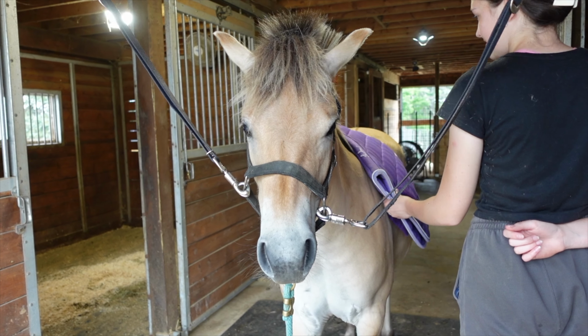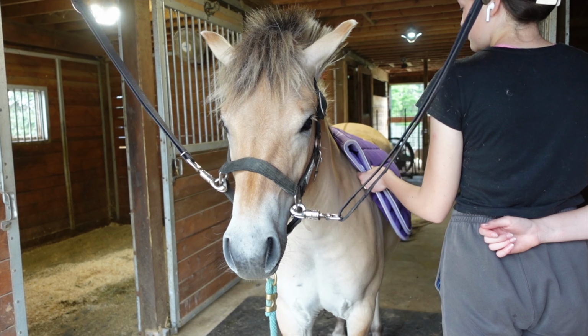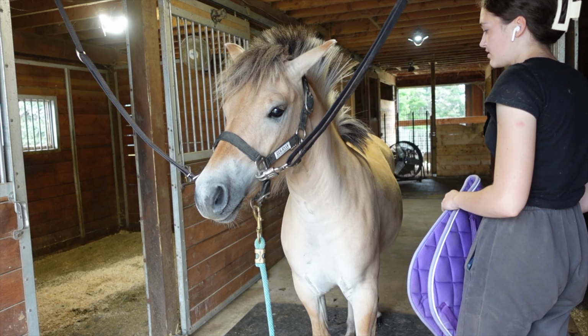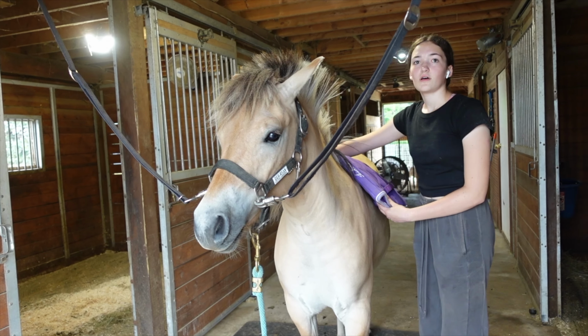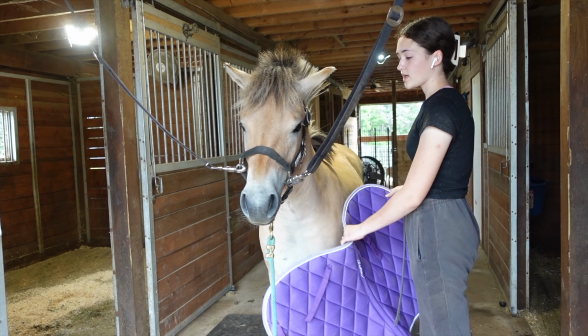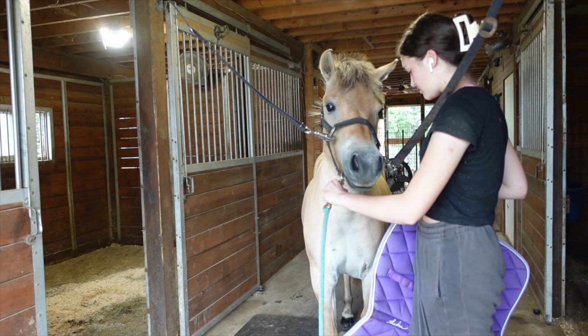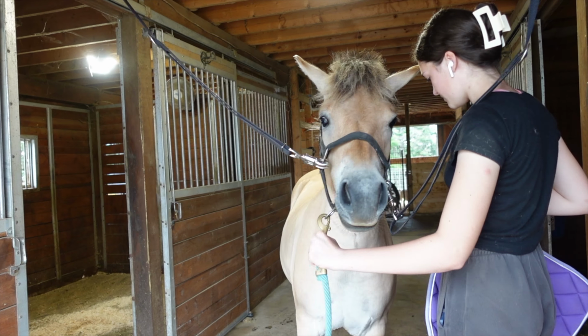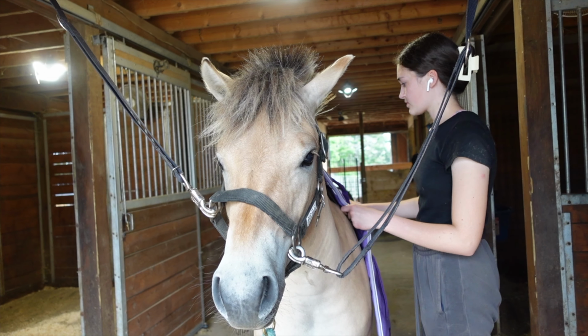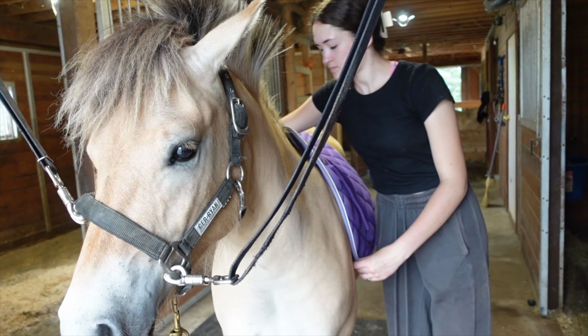So she's not seen a saddle pad before, and she never really had to get used to a blanket on either. You're okay. The other horses had blankets. Luna and Kyla both had blankets on the whole time. But the Fjords didn't have blankets. They had a nice thick coat of hair, so they didn't need them.